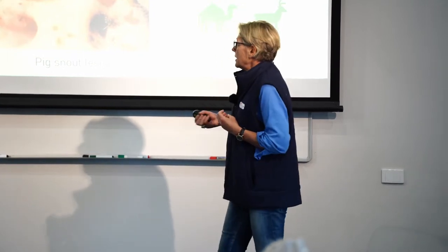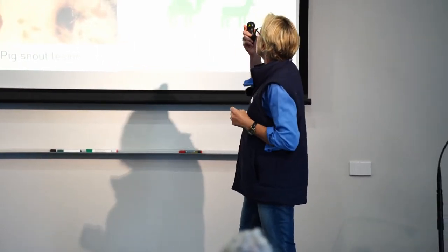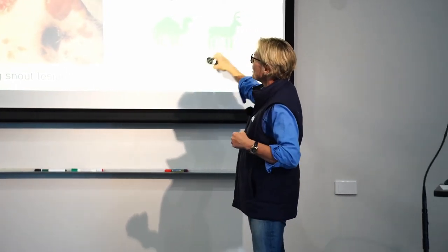that you'll see in your livestock if you are unfortunate enough to ever see a case of foot and mouth disease. Foot and mouth disease is a virus that affects multiple species. The species that are affected are our ungulates, so they've got a cloven hoof: cattle, buffalo, sheep, goats, pigs, camelids and deer. I didn't mention the buffalo and the deer, did I? Does anyone have any of those?